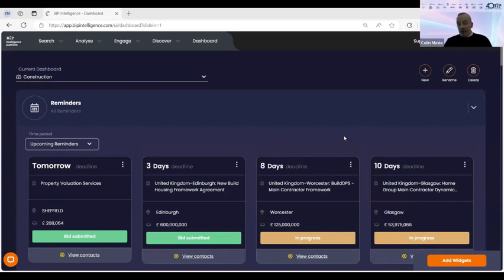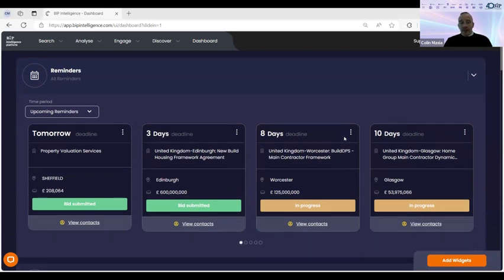Right, okay, so what I was saying about early engagement, the system allows you to basically set a reminder for any contract you look at. The idea behind it is so you can start engaging earlier with the correct people. Now, early engagement is a key part of working within the public sector.